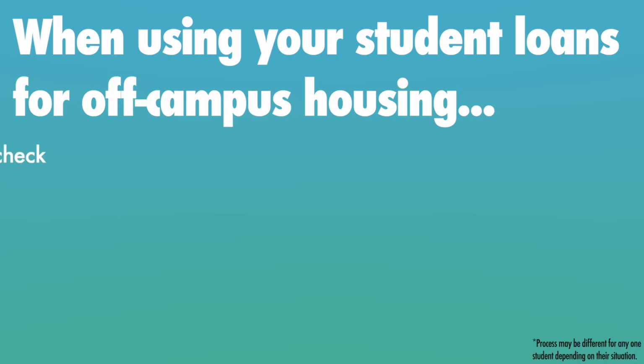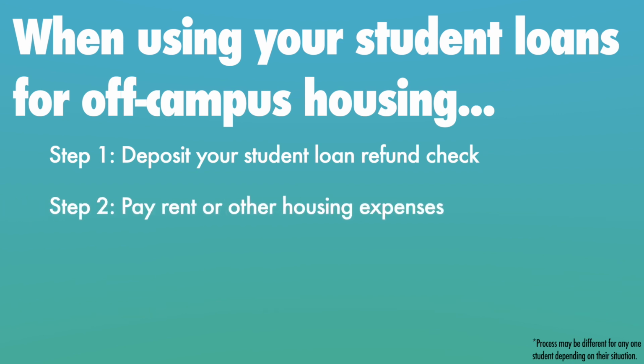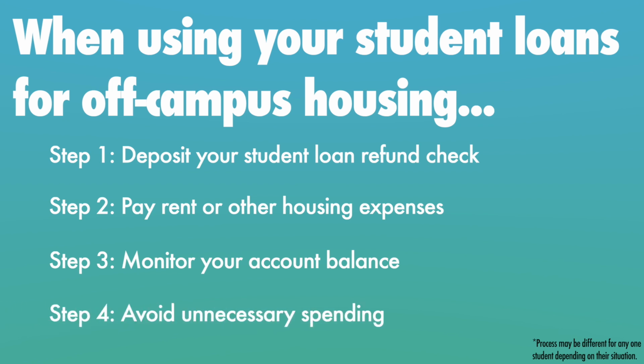Step 1. Deposit your student loan refund check. Once you receive the student loan refund check from your school, you can deposit the money into your bank account just like any other check. Step 2. Pay rent or other housing expenses. Simply write a check or make payments however you typically would from your bank account for rent, as if it were your own money. Step 3. Monitor your account balance. It's important to remember you won't get any more student loan funds until the next semester, so you should monitor your account balance to ensure you will have enough funds to afford rent for the whole semester plus any other living expenses. Step 4. Avoid unnecessary spending. Unfortunately, some students do use student loan money for unnecessary expenses. Be sure to reserve your student loan money only for those expenses that are absolutely necessary during college.